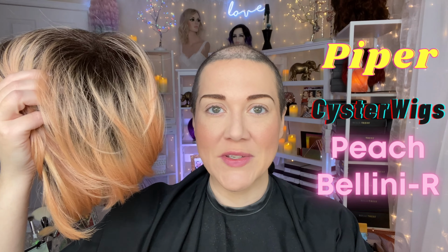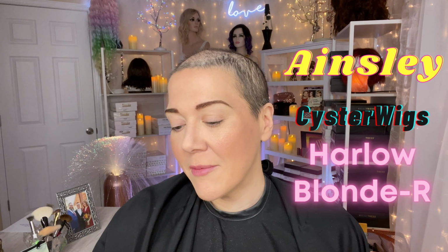I'm going to use my Piper in Peach Bellini-R, which is a CysterWigs original piece in a CysterWigs original color. And this is going to be our warm color. I'm going to be doing Ainsley in Harlow Blonde, which again is a CysterWigs original. And I'm also going to be doing one that you guys probably haven't seen before. This one is really wild. It's probably the wildest color I've come up with so far. This is actually Ambrose in a color called Magenta Melt, which is so incredibly bright you could probably see it from space. So if this nude eyeshadow goes with all of these things, we will know that we are onto a winner. So let's do this.